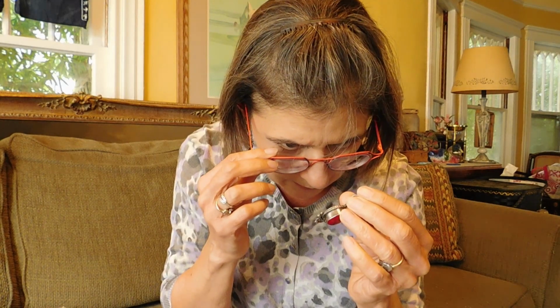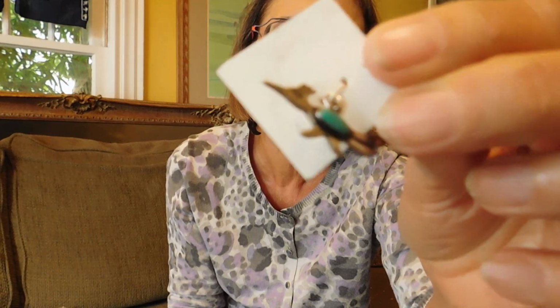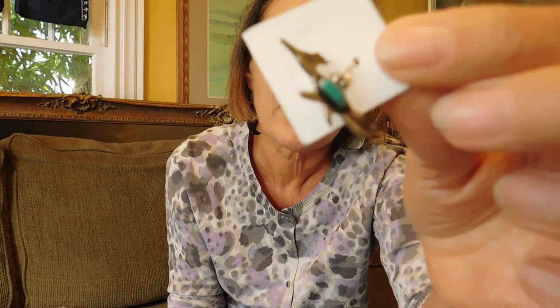And then we have this, which I believe is Mexican silver, with a beautiful red stone. That might be coral. It's awfully pretty. But probably not. I don't know what it is. But anyway, beautiful pendant. Then we have this lovely little gem. It's a little opal and sterling silver pendant. And lastly, we have a little Roadrunner sterling silver with a turquoise, and this is a Bell Trading Post charm.